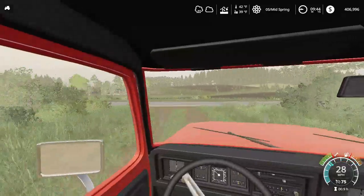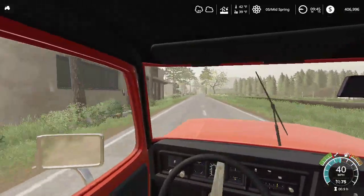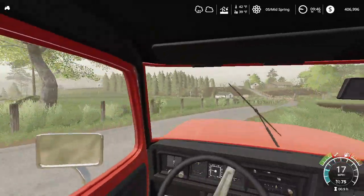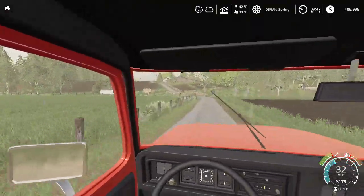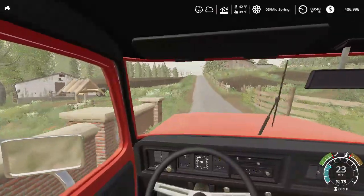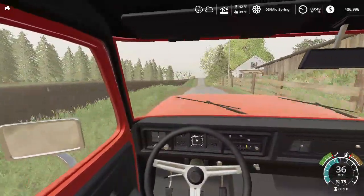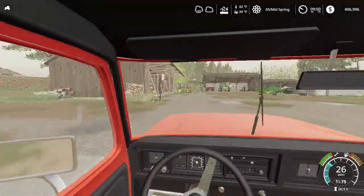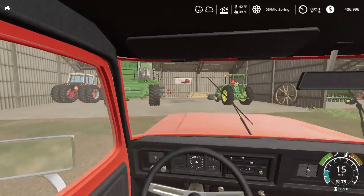But this truck just doesn't have the power to pull those tractors, so we're gonna go back and grab a tractor from the farm. We are pulling up to the farm right now. We're gonna pull right over to the building.